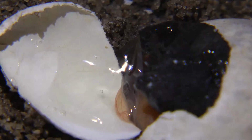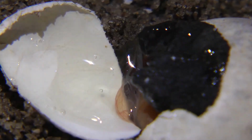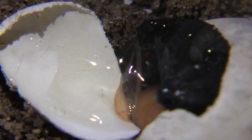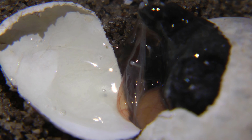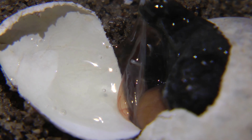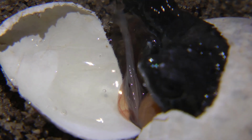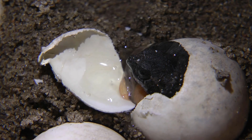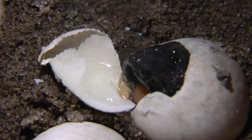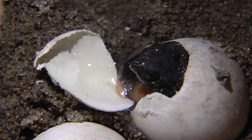And you can see in this footage, this clip, the little guy poking his head out, and the yolk is still underneath him. The egg had been moved at this point once he started ripping his way through. Kind of looks a little gooey, but very healthy. Very healthy little guy. Lots of energy.